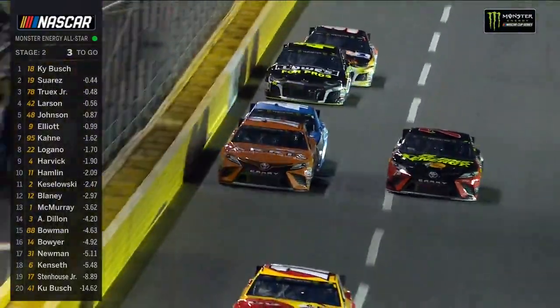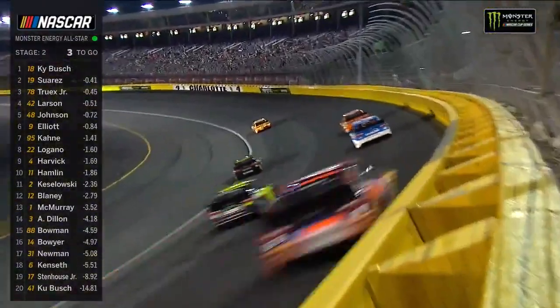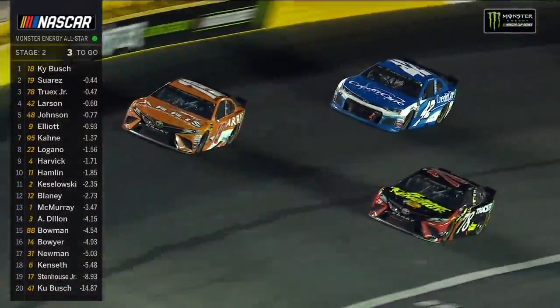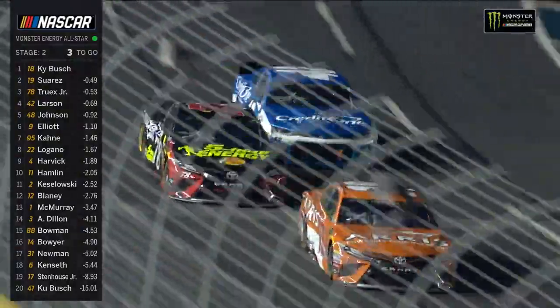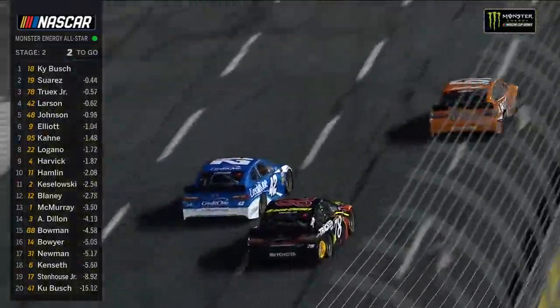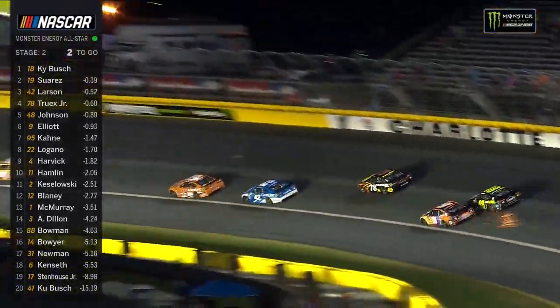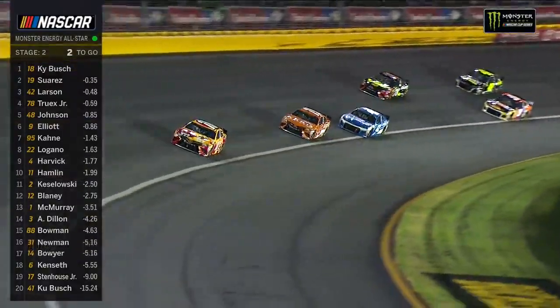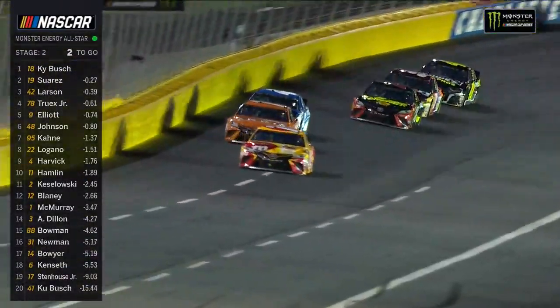That got closer. Tell you, it's a heck of a battle. Yeah, now see, this is what I'm talking about right there. You see Larson go to the inside of Truex. Now he's going to clear him already before they even get to turn 1, but that's what you got to do. Break that momentum, do a little side draft, and just pull yourself ahead of them, especially if you can use that preferred bottom lane.